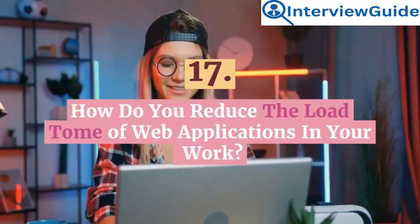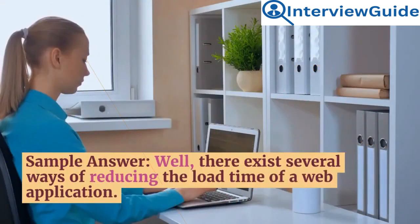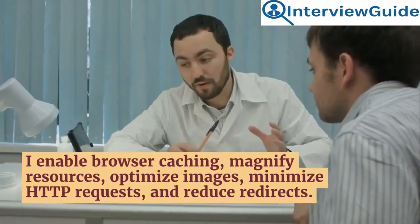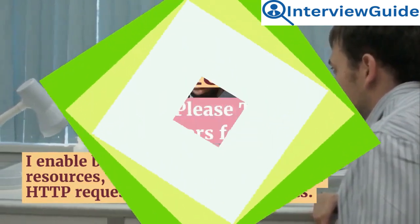17. How do you reduce the load time of web applications in your work? Sample answer. Well, there exist several ways of reducing the load time of a web application. I enable browser caching, magnify resources, optimize images, minimize HTTP requests, and reduce redirects.